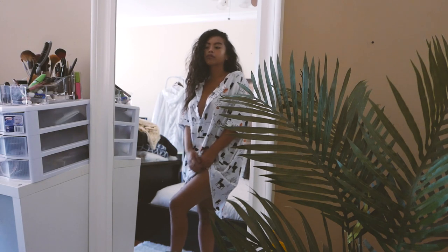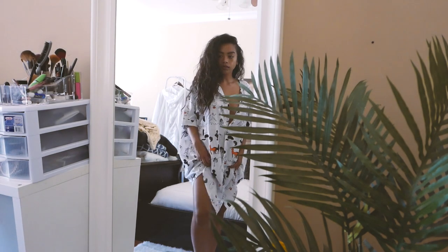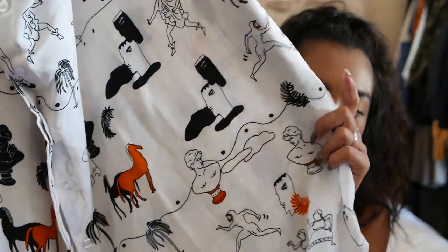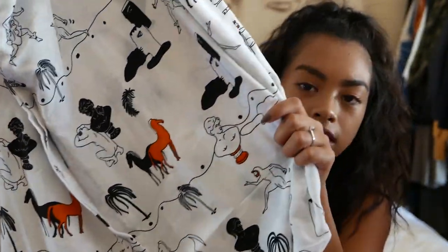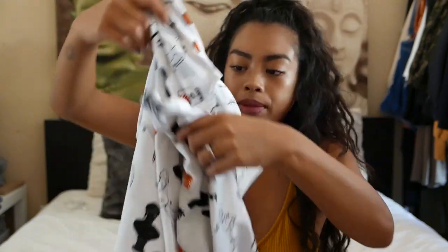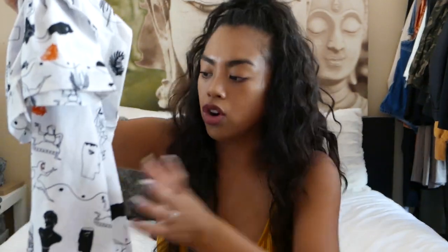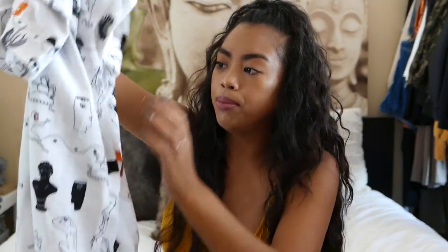Okay, guys. So the next thing I got might be a little bit weird to you guys, but I see myself wearing it. And that is this oversized button-up dress. And it has these cute random drawings all around it. Can you guys see it? Yeah, okay, cool. Then this is the back. It's so hard to show you guys because it's freaking huge. Probably wear it as a cardigan with shorts and a crop top or something, or just a plain button up. Maybe wear it around the house, to the beach, you know, something.